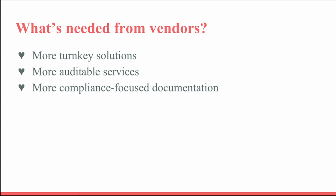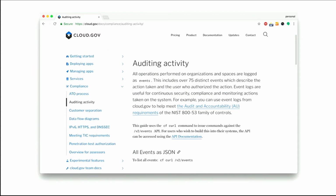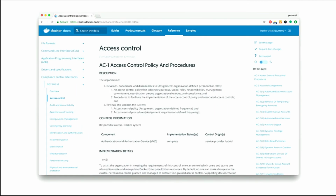So just to give you an example, this is the cloud.gov documentation. Cloud.gov is a product of 18F. And this is the documentation about how to retrieve the auditing events, right? And it actually talks about the control families in there. Similarly, Docker has a list of controls with descriptions of how Docker Enterprise or Trusted Registry or whatever fulfills that control. You can copy and paste this into your system security plan. They're saving you work. Other vendors, please start to think more in this vein, right?